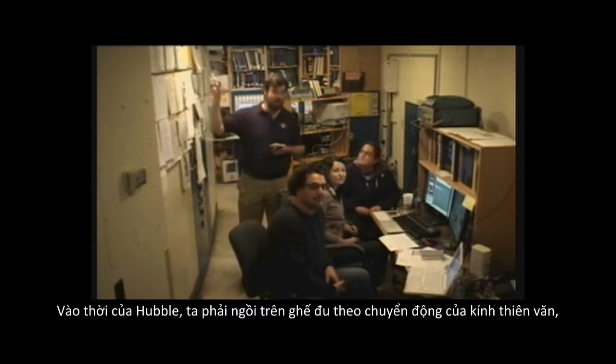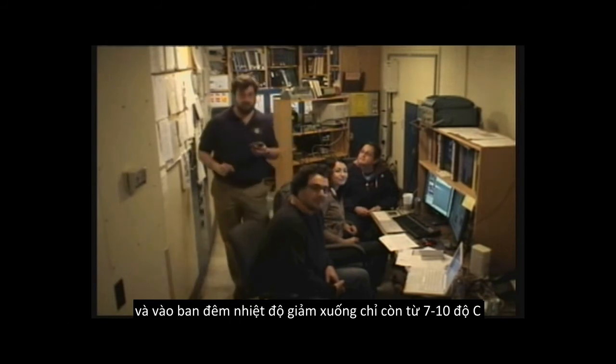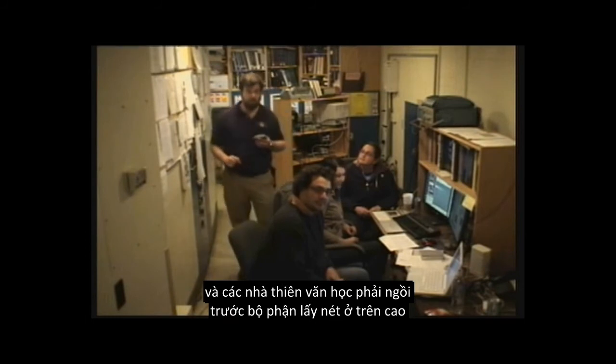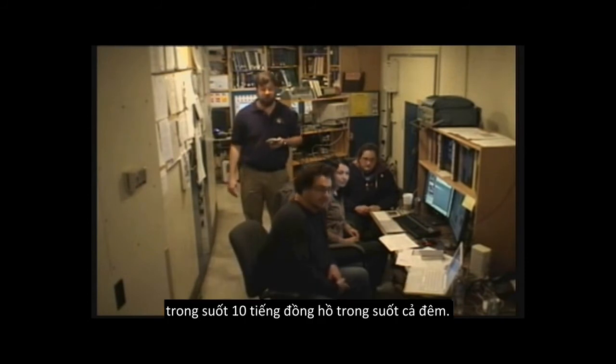In what way? Well, back in Hubble's time, people had to ride in the telescope. And so on a night like tonight, where currently it is 0.7 degrees C above freezing, the astronomer would have to be up high in prime focus for maybe 10 hours or the entire night.